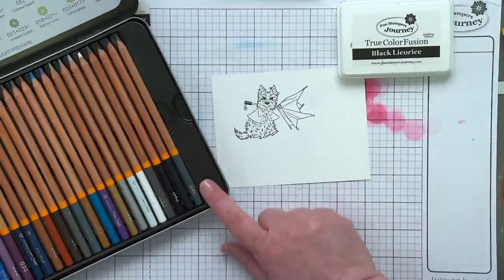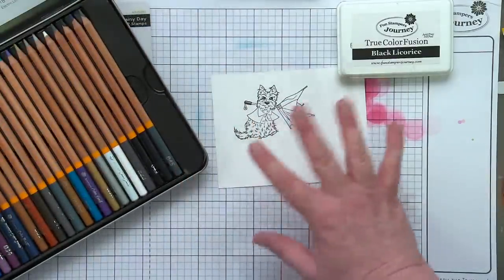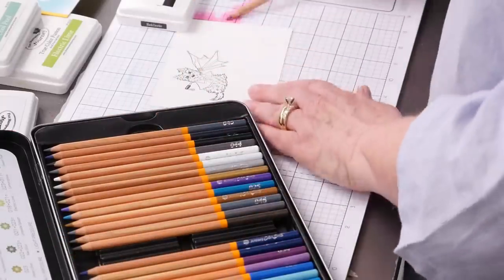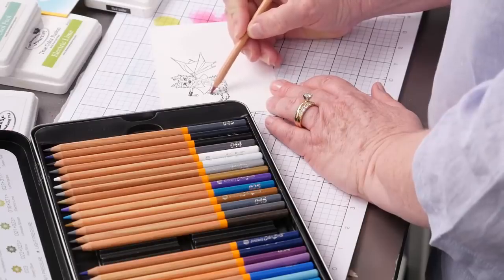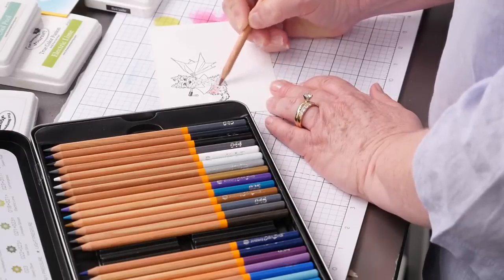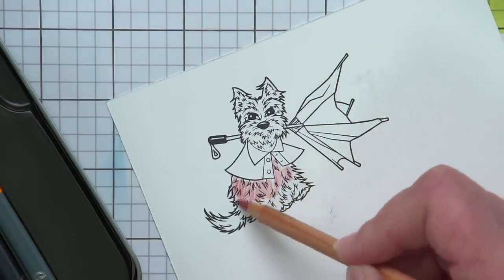Okay, so this little guy, I thought it would be fun just to use our regular Color Burst pencils and just color him in. Of course, I won't spend all the time to color him in all the way, but just give you a little idea. He would be super fun to do with watercolor too, or any of our coloring mediums. He would be super cute to emboss too, kind of like the last card.